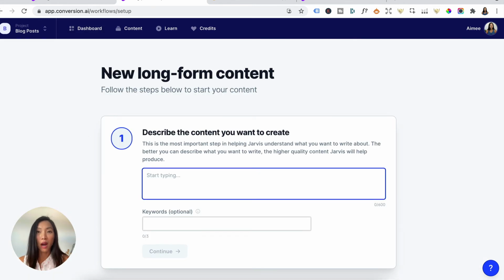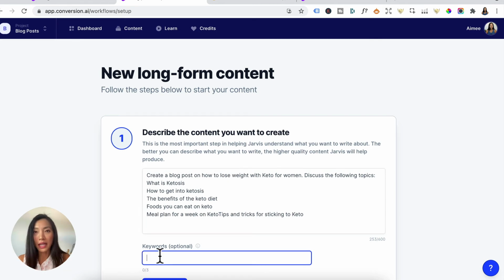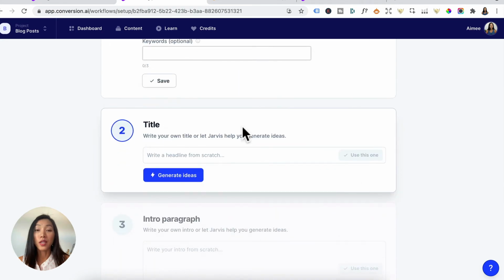Step 1, describe the content you want to create. So you want to be really specific here, and the better you can describe what you want Jarvis to write, the better results it will give you. And what I've done here is I pasted in a blog post outline from one of the copy outputs. For keywords, if you're writing an article to rank on Google, then you write the keyword here, continue. For the title, let's use Jarvis to generate ideas.